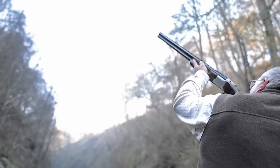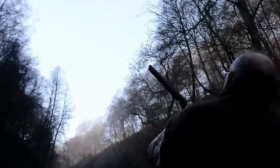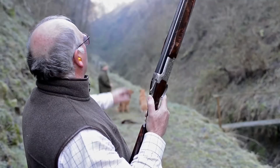I'll just try and shoot one or two. End bird. But the majority, 90% of the birds that come off here, will be really challenging high fast pheasants. We're sprinkling in a few partridge.